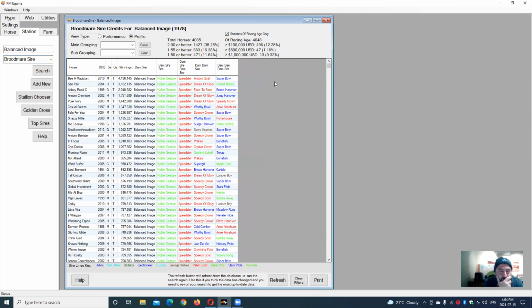And what this does, here's Balanced Image. His maternal lines are Noble Gesture and Speedster. And Be A Magician, second dam was Speedy Crown line or a Speedster line. And if you look down through here, there's only a handful that aren't Speedster line second dams and his best ones. That's a key again, the best. And when they aren't, there's Super Bowl. So the best Balanced Image mares either have Speedster or Super Bowl line dams, second dams.